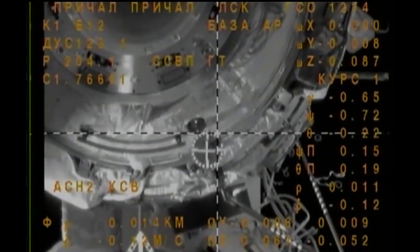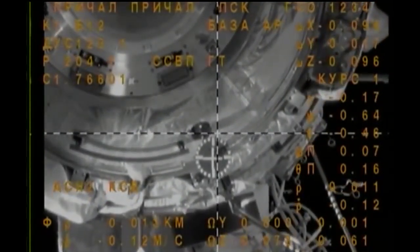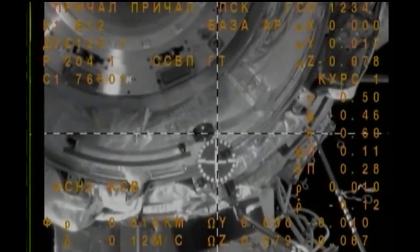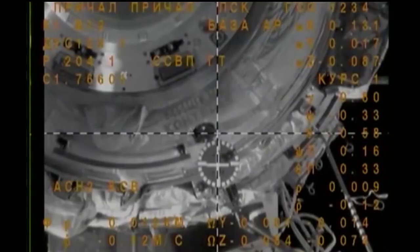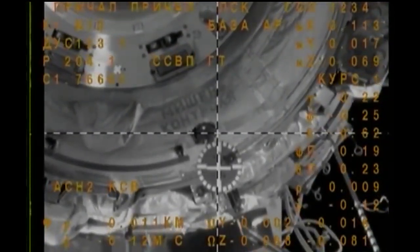13 meters now between the Soyuz and its docking port. On the space-facing side of the International Space Station, the Poisk module coming in at a rate of just over 1/10 of a meter per second, right on the marks, no issues reported, flying over southern Russia.